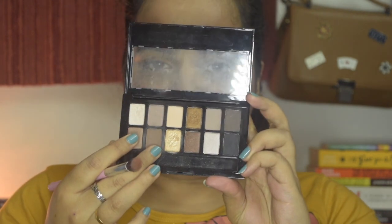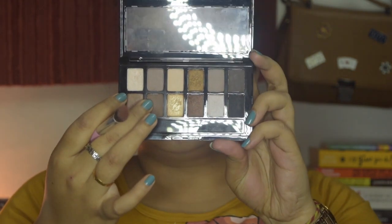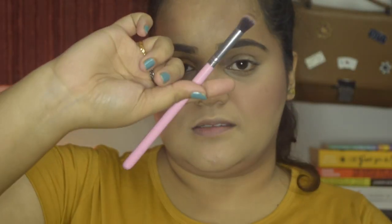And after that I'm going to take this brown shade and I'm going to use this on my crease, and for that I'm using this brush.